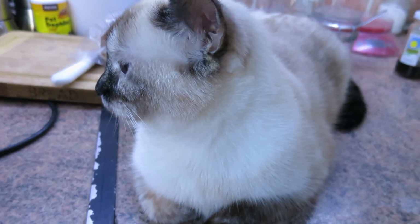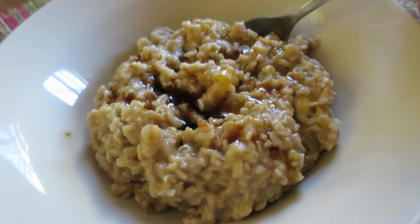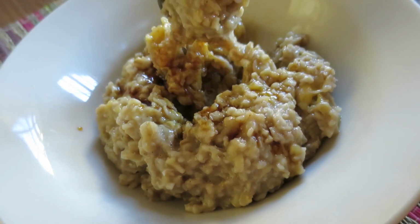And this is Pilar. Pilar, she's just had breakfast. And this is my porridge. Bon appetit. It looks amazing. Look at this palm honey. Tastes like caramel, but better.